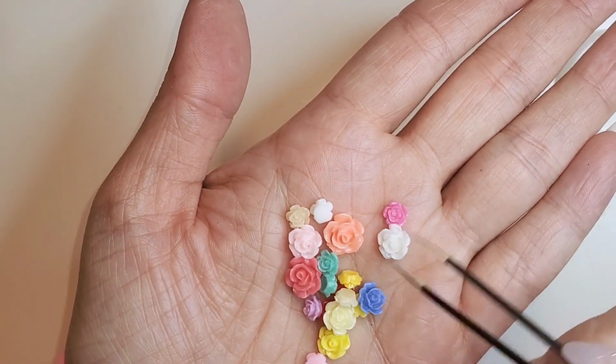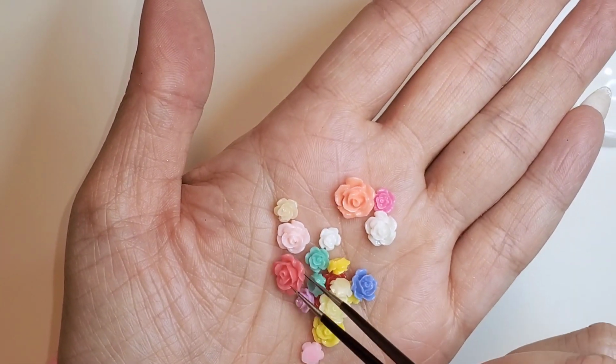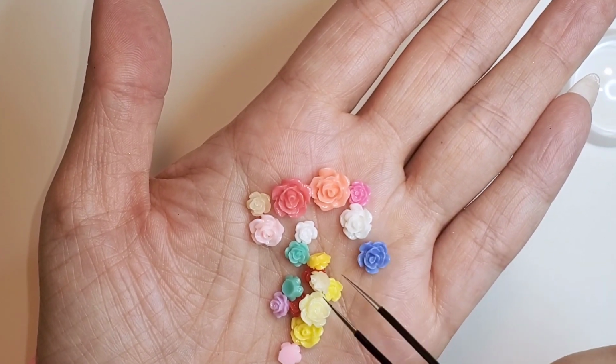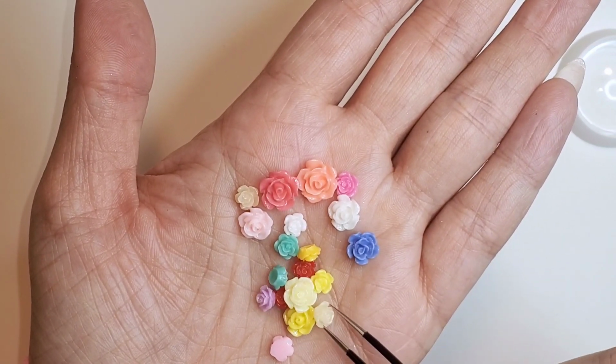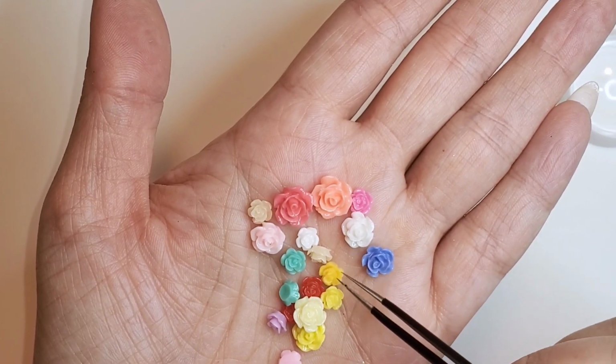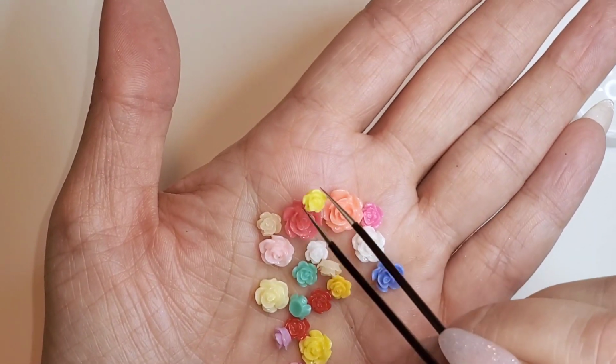Ooh, very cute. You guys, we used to use these way back in the day. I haven't used anything like this because they sit quite high on the nail. Let's be real, they do sit quite high. So these are not necessarily 100% practical for everyday wear. But the littler ones, they're not quite as high.